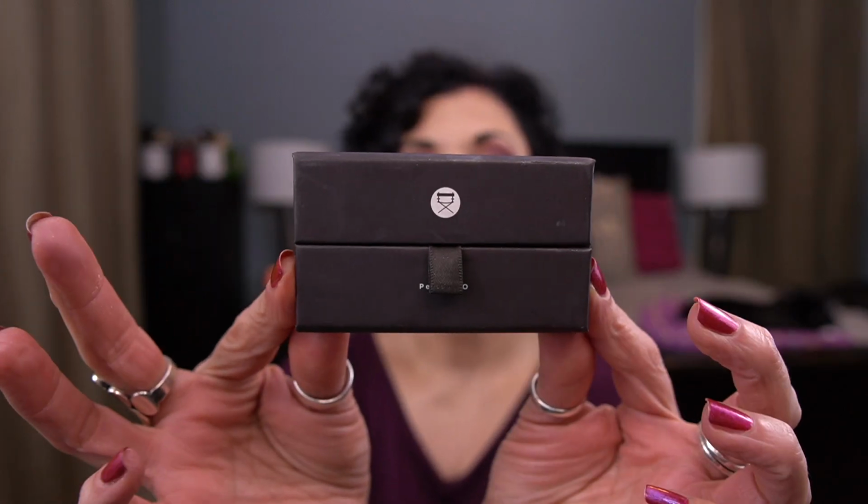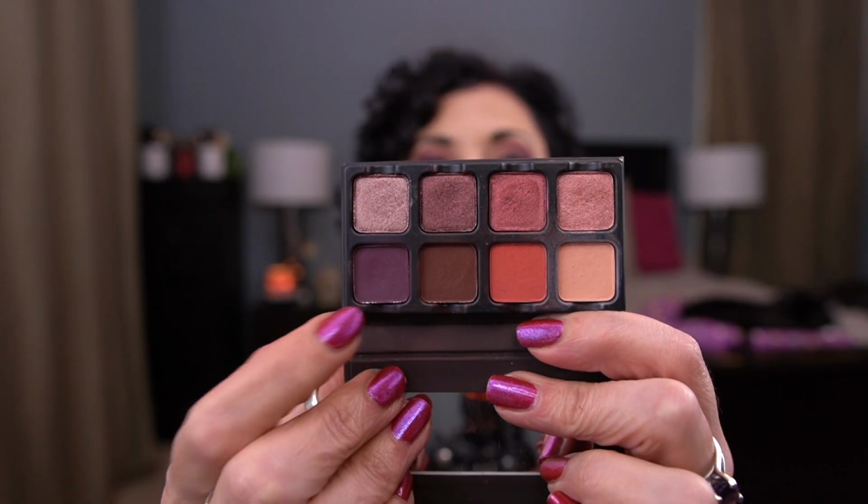Then we have the Viseart Petite Pro II. And I randomly got this purple matte shadow here. And I do have this on my eyes. It's in the very, very outer corner of my eye. So right next to, well, that's not in this project. But yeah, right in the outer portion of my eye. Oh, and am I wearing Amhara today? Hold on.